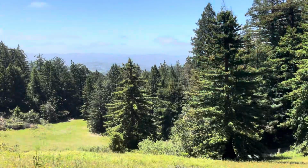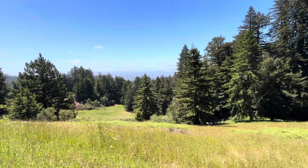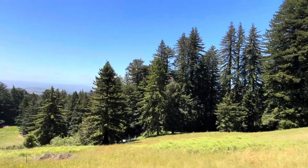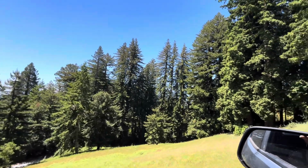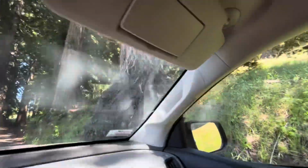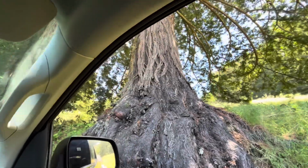I'm in the beautiful Santa Cruz Mountains, San Mateo Mountains, not sure which, but they're beautiful mountains. These are all native redwood trees, not all, there's some fir trees in here. But some of these redwoods are huge. Look at this one here. Can you see that? Look how big this is. That's huge. It's a huge tree.